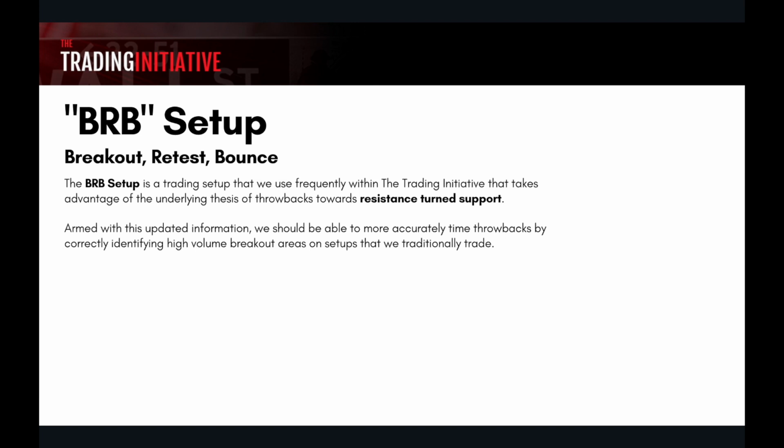If you did not get in on that breakout, you did not get that small little pop off of the resistance now turn support, we can get in on the throwback towards that resistance as we get down there, engage that area again. So armed with this updated information, we should be able to more accurately time throwbacks by correctly identifying high volume breakout areas on setups that we traditionally trade.